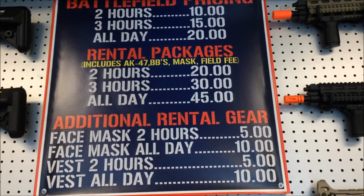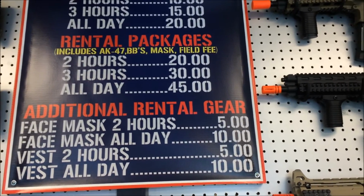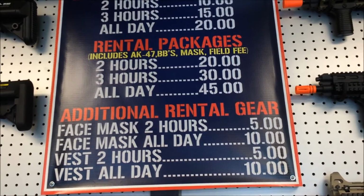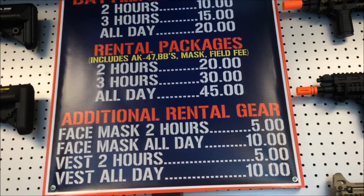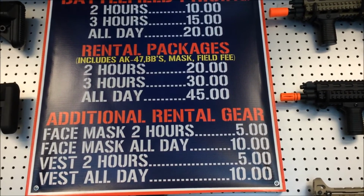Alright, now here is our sign to tell you how much it costs to rent or play at Allstar Airsoft. Of course, these are pretty much the regular prices for all fields, so these probably aren't changed from your local field if you are not from around here. So if you're new here, go ahead and pause the video and take a picture now, but if you have played here before, you obviously know these prices, and this sign just helps make sure everybody is on the same page.